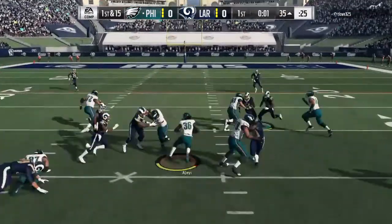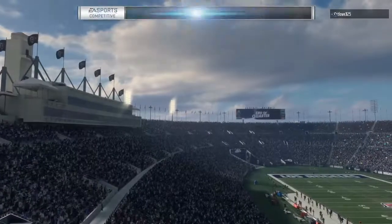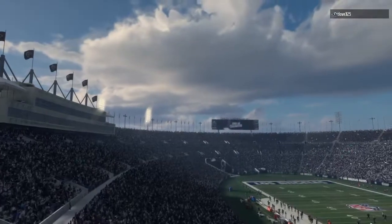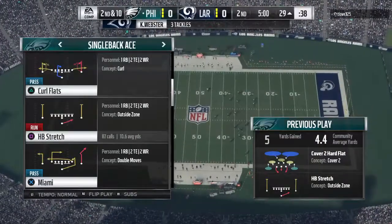They stay on the ground. Again, it's Ajayi, and he'll be taken down as that will take us to the end of the first quarter of play. Back live with Charles Davis. I'm Brandon Gaudin. It's the Eagles with the ball here to begin quarter number 2.